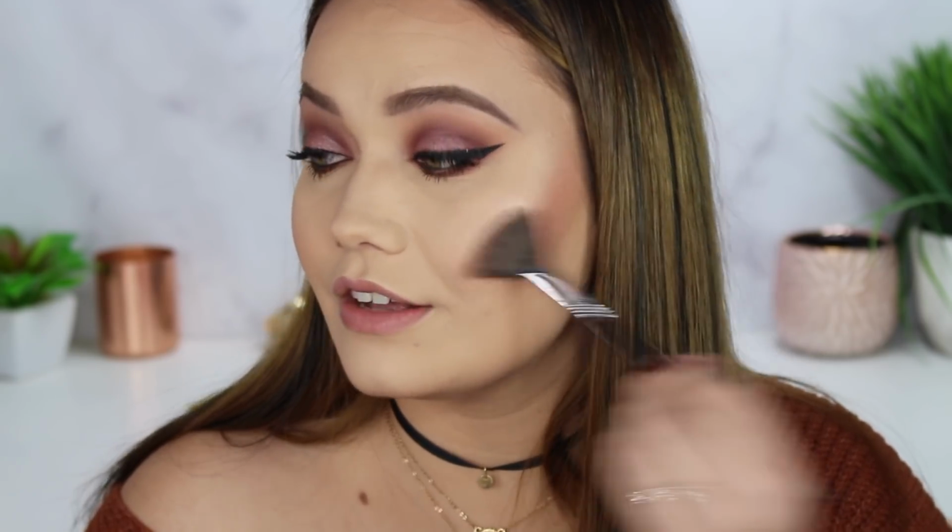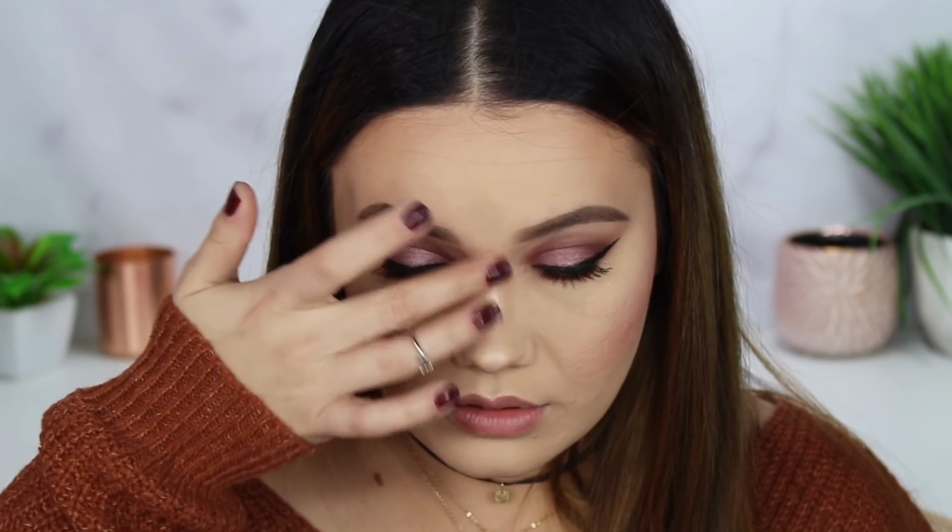Ooh, pretty. It's nothing unique. It's nothing we haven't seen before. But I don't think that every new product we try has to be something completely new that we've never seen before. Sometimes it's nice just to discover new favorites. Very, very glowy. I think it's so pretty. I'm such a fan of this palette. Wow, that is a glow. Let's do some on the nose.